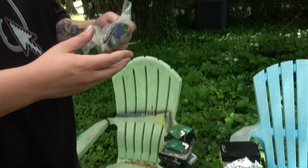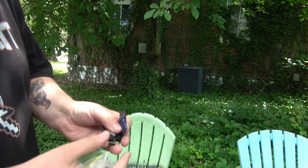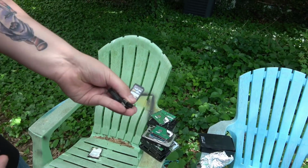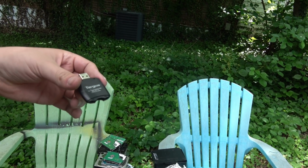Ooh, more weed. Oh, flash drives. Nice. Flash drives and SD cards. Oh yeah, we gotta see what's on these. Maybe that'll give us a hint for what's on the megabyte hard drive. 32 gig hard drive or SD card right there. And this is a thing you plug in USB and you can read the SD cards directly.